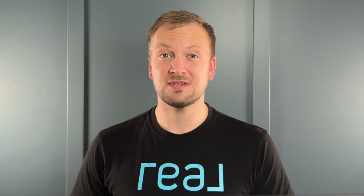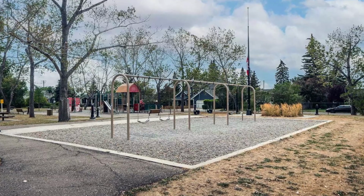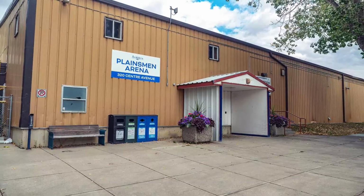And in addition to that, there are tons of playgrounds and large parks nearby, including Jensen Park, which is home to Airdrie's Farmers Market, and also you have the Plainsman Arena there as well.